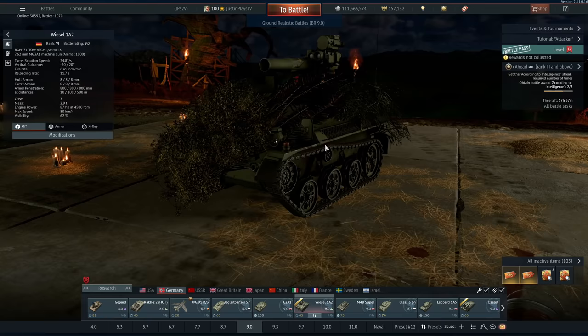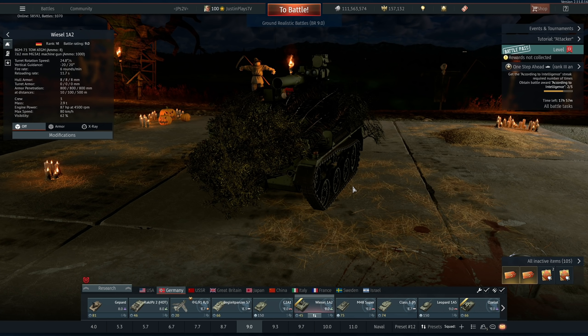So that's all I got for you. Let me know what you guys think about this vehicle. How do you feel about it? Have you been killed by it? Do you have it? Let me know your experiences. I'm very curious about it, and I look forward to reading those comments as I deeply enjoy them.